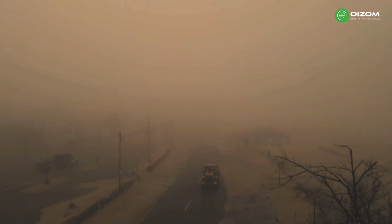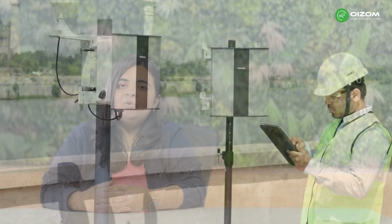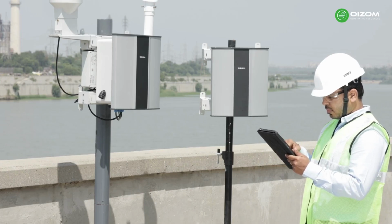It also harms the environment by disrupting climate patterns, reducing visibility, and impacting global temperatures. PM2.5 particles also settle on plants, soil, and water, damaging ecosystems and reducing plant growth. To prevent such damage, it is crucial to monitor these tiny airborne particles and work towards reducing their presence in the atmosphere.